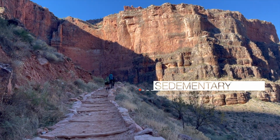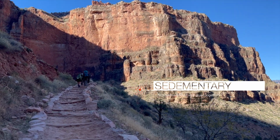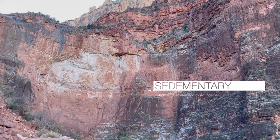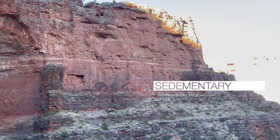Then, when igneous material erodes, or animal material settles, that's when gravity kicks in and forms horizontal stripes, like what we see here. This is sedimentary rock that makes up all of the upper Grand Canyon.